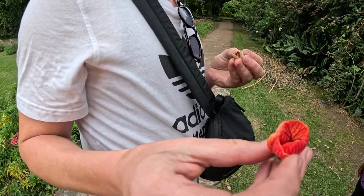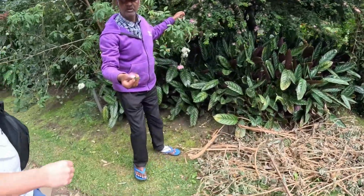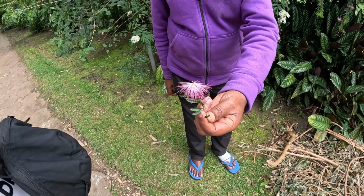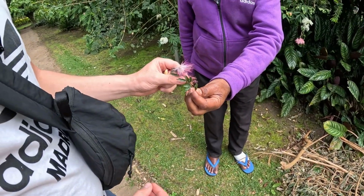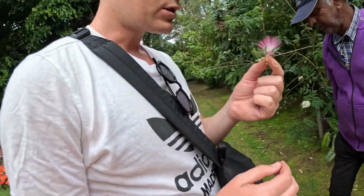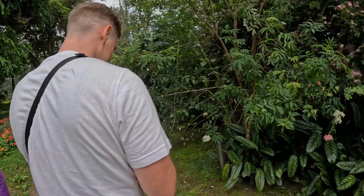The flower name Abutilon. This is a Sri Lanka flower. This is endemic from Sri Lanka. The name Cariandra mimosa. Does it smell? No smell, sir. Little bit. You can try. Oh yeah, just a little bit. Yes. That's so strong, no? Yeah.